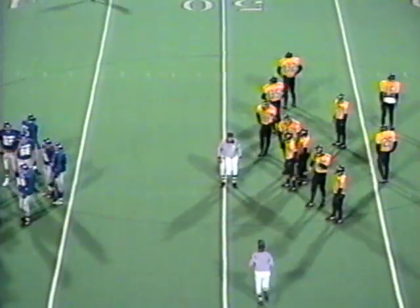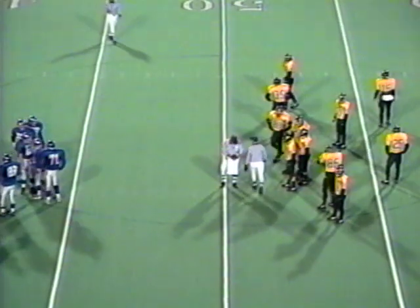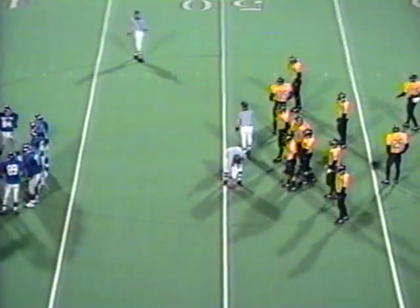Defensive holding, by the way, on the Jackets on that last play. But right, they'll decline that. But Shopik turns it upfield, lays a lick on somebody.